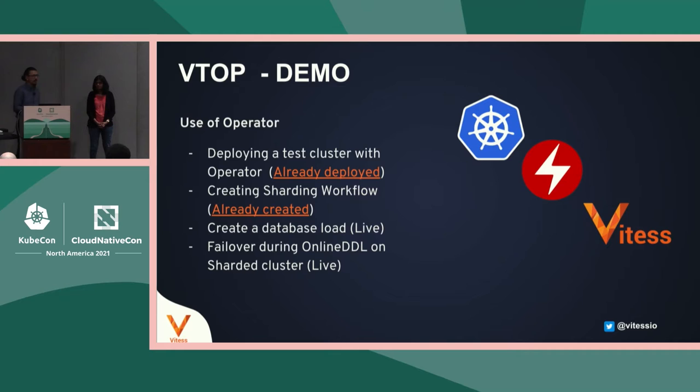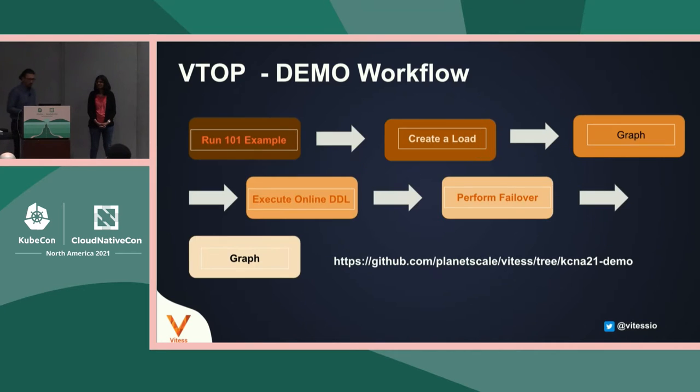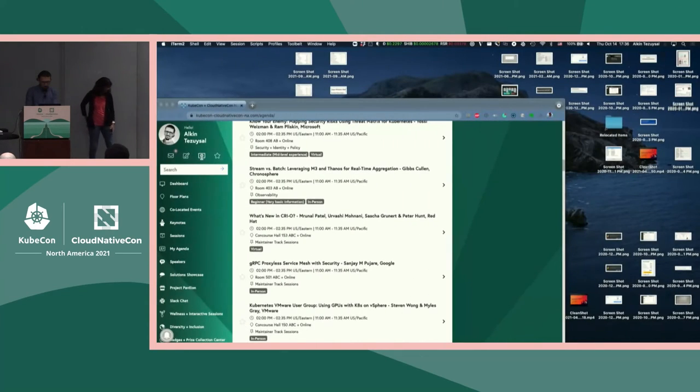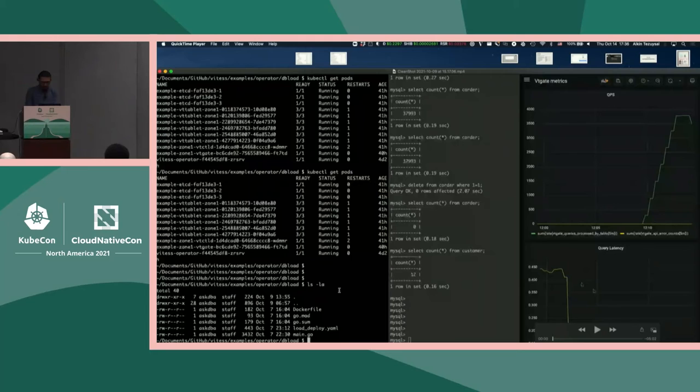So this is basically a demonstration of stateful databases in Kubernetes running with the operator under Vitess. So, okay, there's going to be a workflow. I'll talk about it, and I have the GitHub link for the demo. Okay, this one. Hopefully you can see this. I'm going to start this.